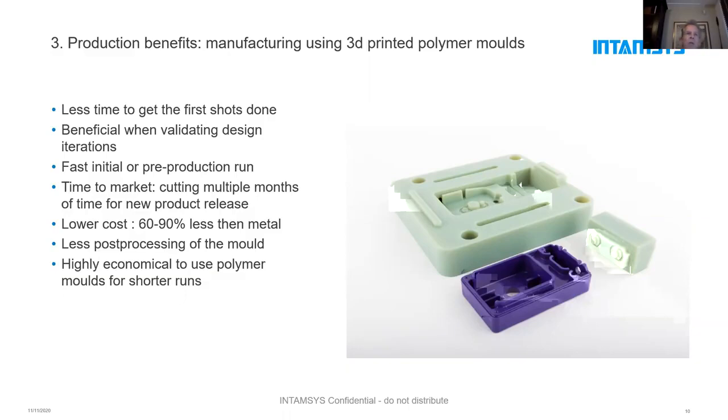If you get a good mold done in PEEK, for instance, your readiness to get your first shots of injection molded parts out is so much faster, because normally a mold will take quite a few weeks, if not some months, before they can be delivered. 4 to 6 weeks is, I understand, quite common. So you can get your first shots done very quickly. When you're still in iteration phase or you need pre-runs, this is super interesting. And your time to market will, of course, shorten. You can even cut months out of the process. And your initial cost, or your cost of making the mold is 60 to 90% less.